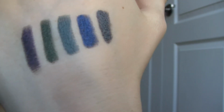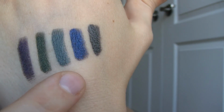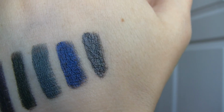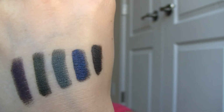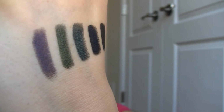So in the same order that I just read them out, the purple, green, teal, blue, and slate. And if you notice, the slate has some pretty visible shimmer, whereas the other ones, they definitely have a little bit of a shine to them. I wouldn't say metallic, but you know, it's definitely not matte, but they don't have shimmer like that.